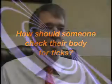The most important thing to do is a full body exam as soon as you get out of the woods or out of the yard. You need to take all your clothes off, and it's best to use a mirror to help examine your body. You want to look in your belly button, in your ears, under your arms, and your groin, because ticks can hide in different places on your body like that. Then have somebody else look at your hair to make sure they don't see any ticks.